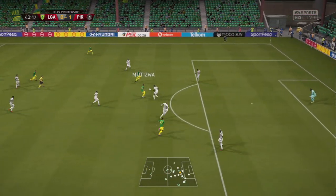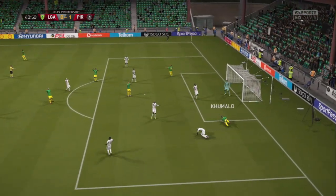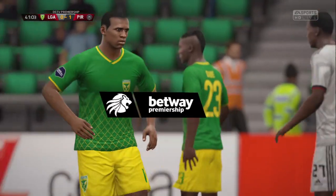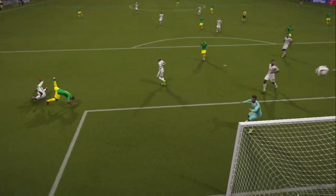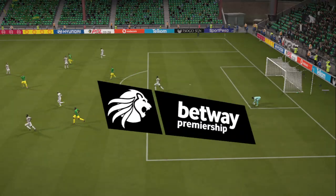Well, this is great teamwork. And here's the shot. Wonderful save. Had to really reach out for that. He's off target. And that really was a big moment. The equaliser was beckoning. Well, it wasn't a simple chance, but it really deserved a bit better than that finish.